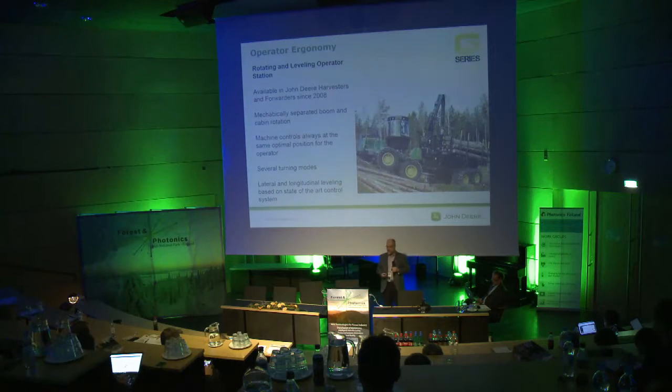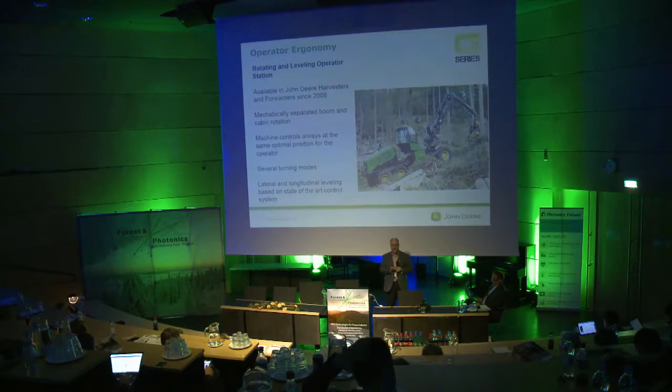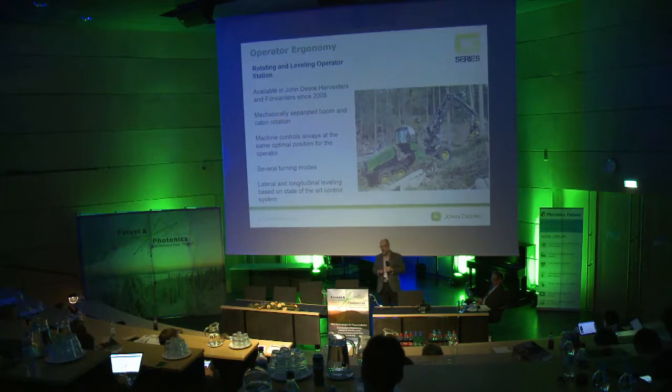Besides the rotation, the cabin also has a feature which keeps the operator station leveled, so that when driving in the forest, the cabin levels and operators have much better working conditions than those with fixed cabins. What is also unique in our solution is that the leveling is in both lateral and longitudinal directions. To make this type of solution work well, it requires a state-of-the-art control system, both hardware and software.